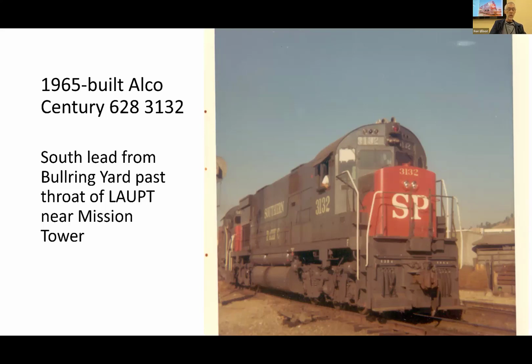The Century 628s and 630s were rewired in 73 and 74 at Houston shops to be used in yard service at the West Colton Yard and for what SP calls haulers. Those are inner yard transfer trains. Notice the earlier Roman styled SP lettering on the nose of the Alco engine there. So they no longer had transition, so they were not useful for road service. Right.